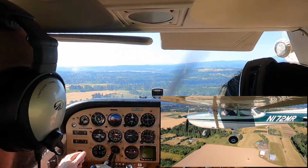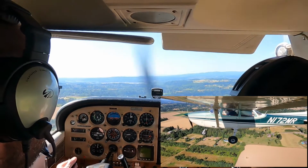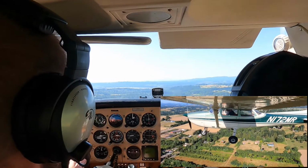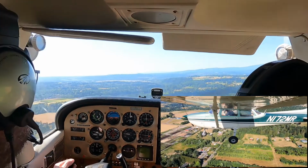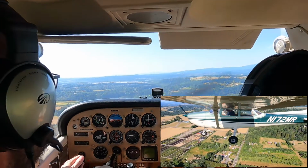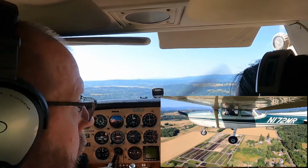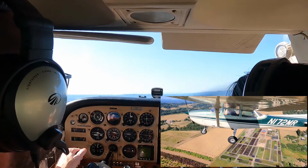Okay, so he already cleared us to do a touch and go, correct? He cleared us to land, yes. Yes. Okay, so we're going a bit slow, but that's okay. We're normally over at about 1,000, correct? Over? Yeah, I would stay up at 1200 just because we're over population.